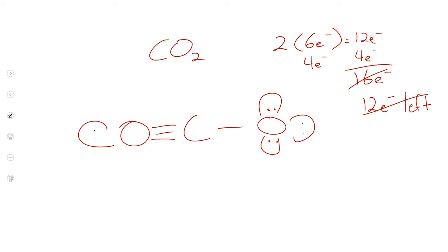This one still meets the criteria, right? We still use the right number of electrons and we still filled all the valences. So why isn't this one? This one is a valid Lewis dot structure, but it's not as good as the one that was more symmetrical.